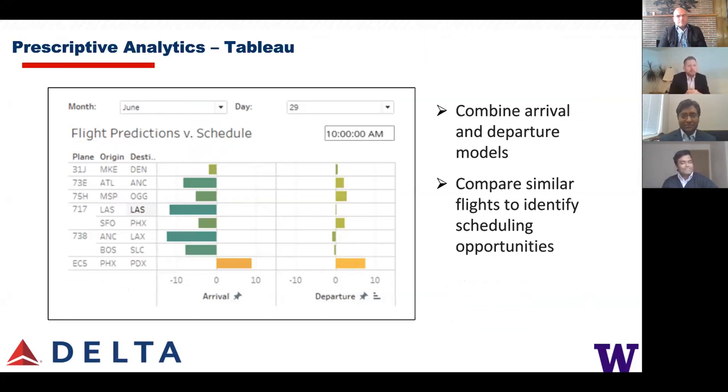This is a Tableau visualization that we're creating to better understand the correlation of how those two models that Himadri talked about and Jagan talked about work together. So this shows a number of flights and both our arrival prediction and departure prediction of how much we expect them to deviate by schedule. By combining this data and putting it in one view for a particular day and hour, this provides a view that would help someone that does scheduling at Delta or a business user look across this and say, okay, which flight might be most appropriate to schedule on some of those key gates, or oppositely, which flights you might want to stay away from.